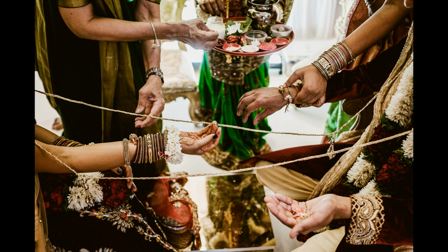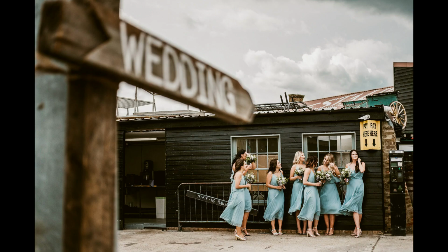This one is from Jesse and Alex's wedding, and I was just waiting for Jesse to arrive. This was a little bit later in the summer, I think in September last year. We're just waiting for Jesse to arrive to kick things off, and the girls were just standing outside. It was almost a nothing moment at one point, but there was something about the fact that they were standing in this very unwedding-y sort of moment.